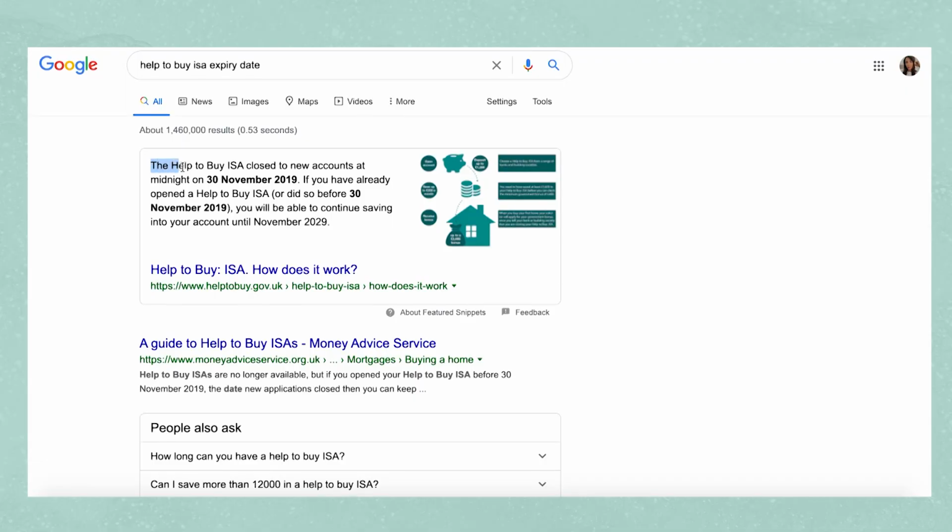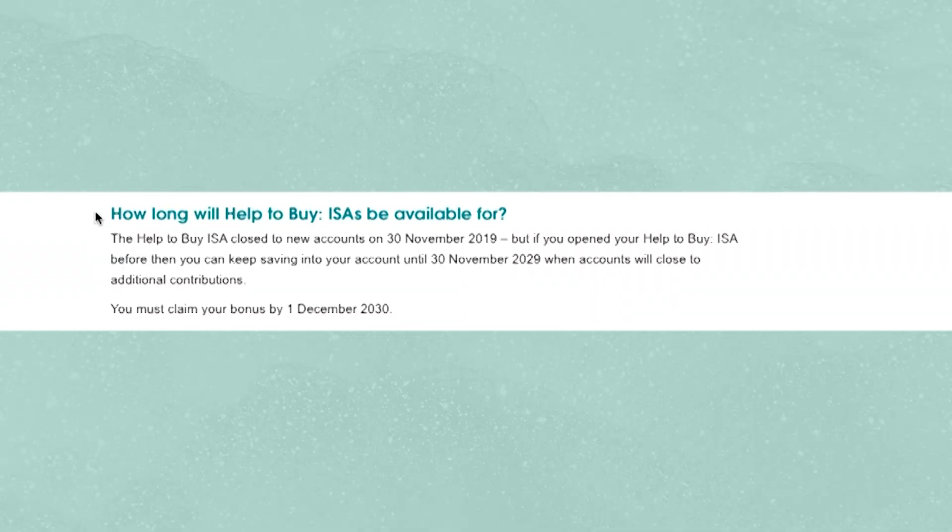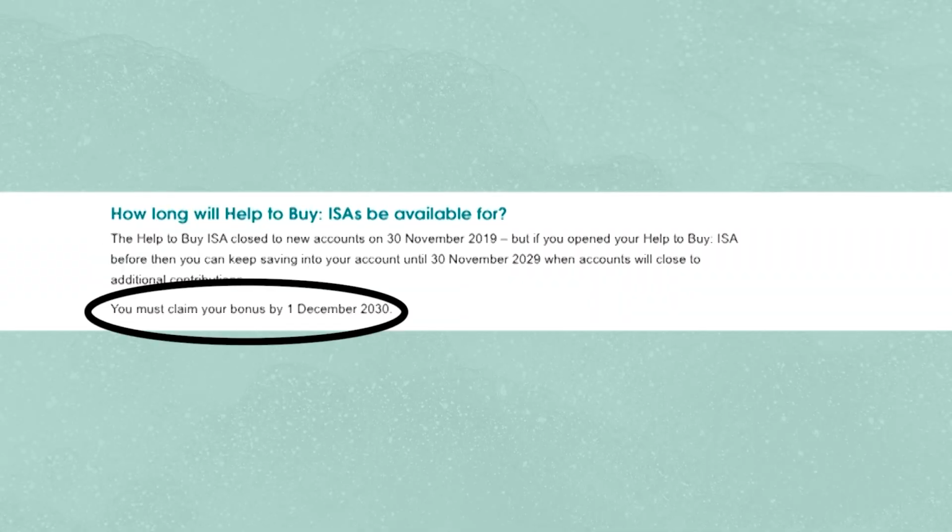Today I'm going to talk about the Help to Buy ISA, which actually ended on 30th of November 2019. But if you have got one, and we're filming this in 2020, then you can still use it until the deadline of the 1st of December 2030. Sounds really weird saying that.